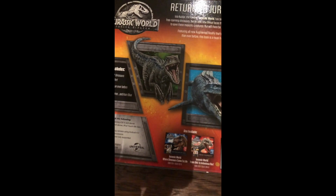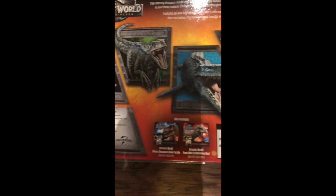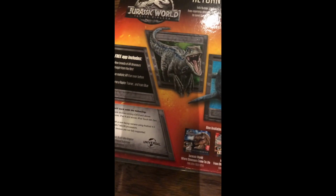And, you know, just like from DNA to Indominus, I wish they had included more 3D models to use. But anyways, personally, I think this one is by far the best because it has the best designs and also the best 3D models to use. But this book is still good.